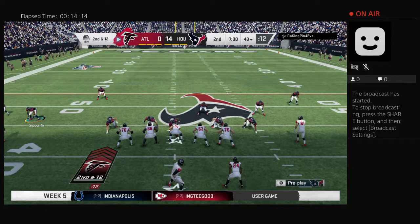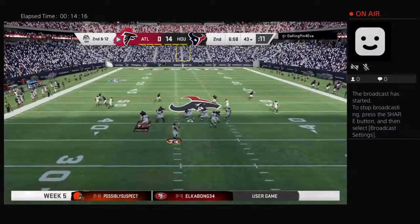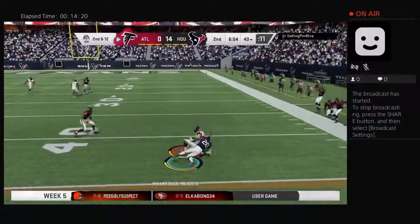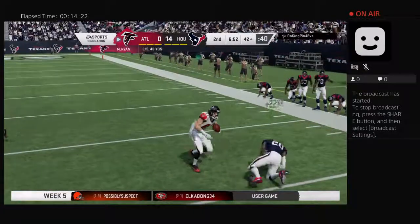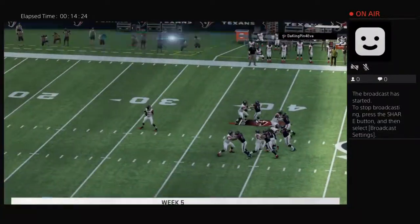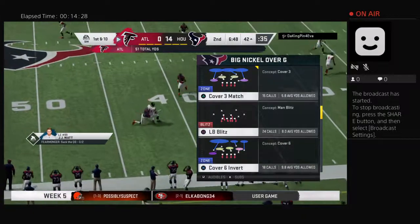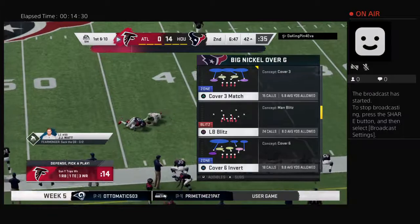Sprint play. From the shotgun, Ryan. And it's hauled in by Austin Hooper. And he's going to be taken down with another first down as the stop's made at the Texans' 42. A gain of 15. First down, Atlanta.